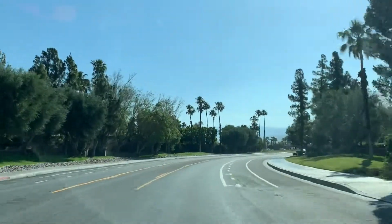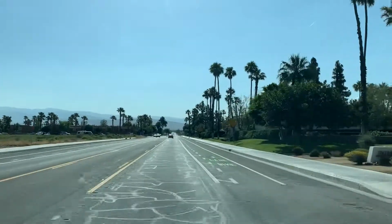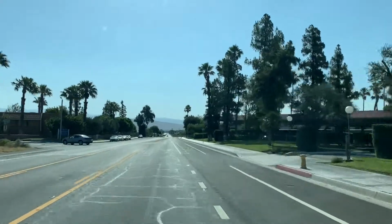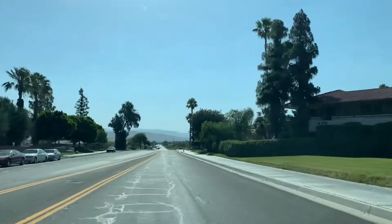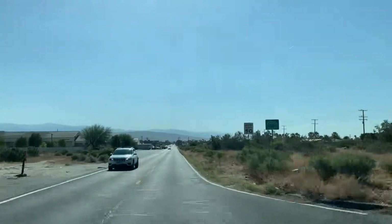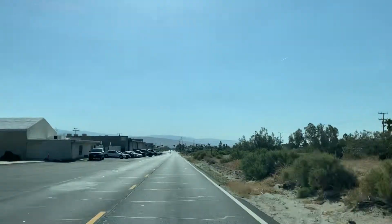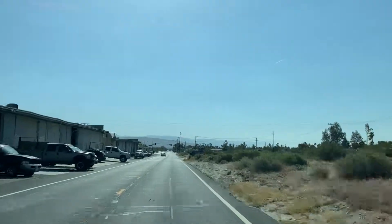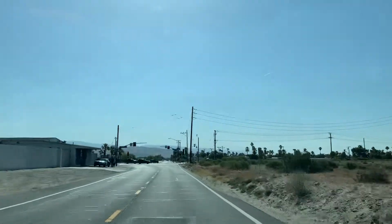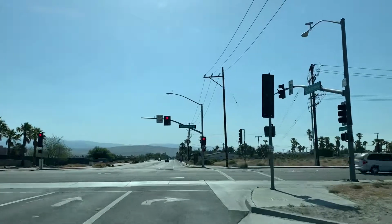On my right is a condo complex called Palm Springs Villas, I believe. They're mostly studio size condos, 500 square feet, one bedroom. We're approaching the corner of San Rafael and Indian Canyon, and I'll make a right here on Indian Canyon Drive.